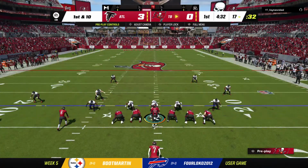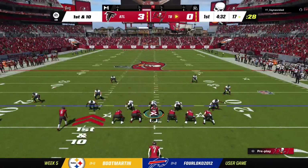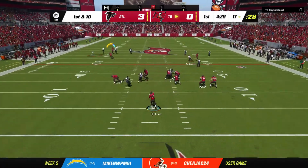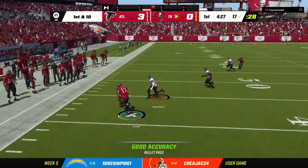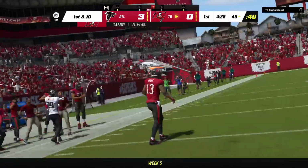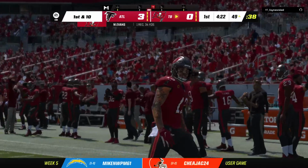Brady going to bring the Bucs up with a 1st and 10 at their own 17-yard line. Fakes the give to Fournette. Now Brady. And this one caught downfield by Evans. And he'll be taken down, but not before they work it across midfield. It's a gain of 34.